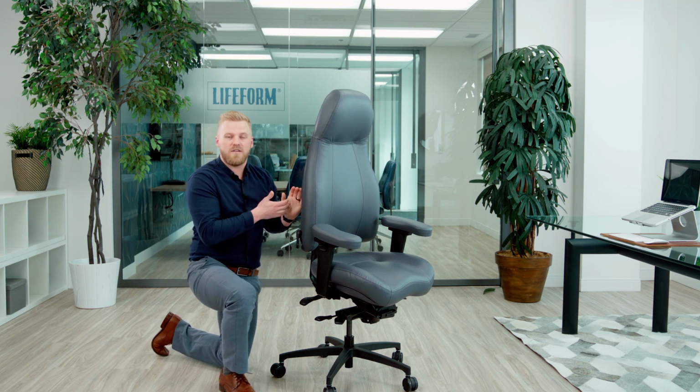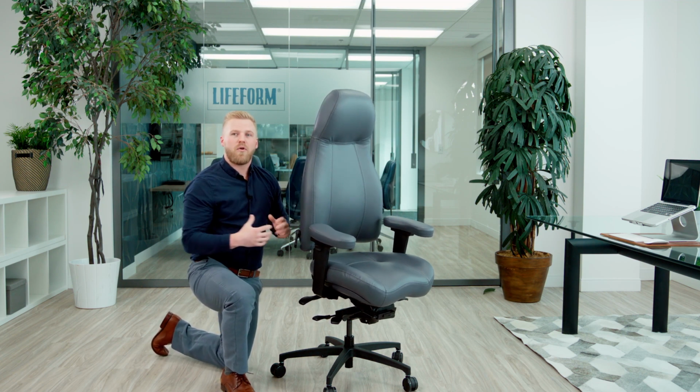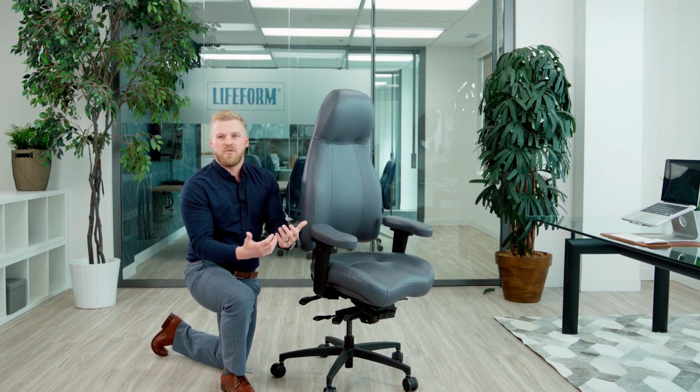And while that's great, we can do that for a short period of time and use our core muscles to sit upright. Eventually we get fatigued and we end up slumping. Most people tend to do this when we're really engaged in our work. So having this forward tilt allows that user to sit fully back into the chair with their hips towards the rear, utilizing the lumbar support, but still feeling engaged in our work.